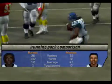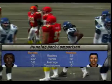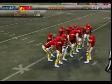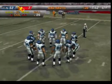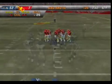Great penetration there. And that's the thing. To stop any kind of run between the tackles, you have to get some sort of penetration. You have to get into the backfield, and when you do that, you make the back change directions, making him go where he doesn't want to go.